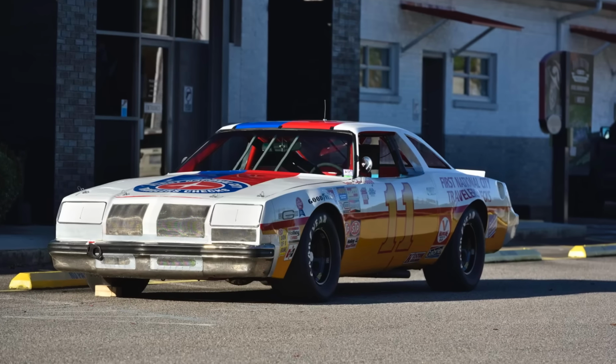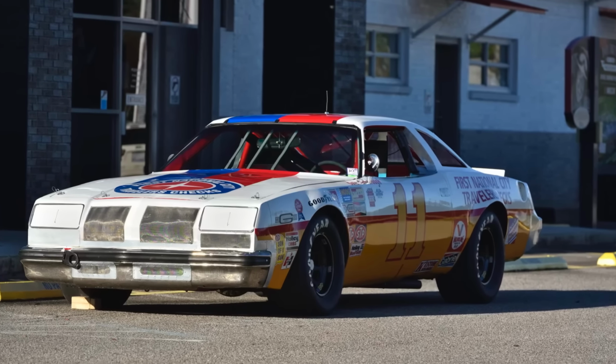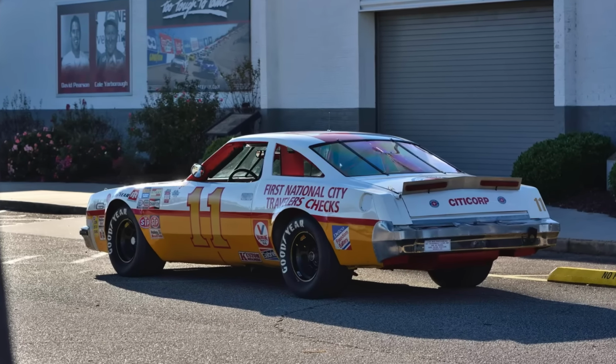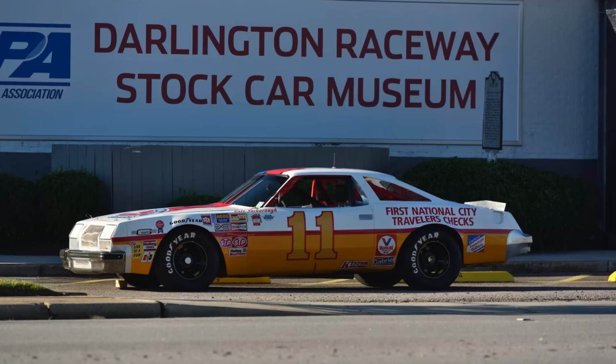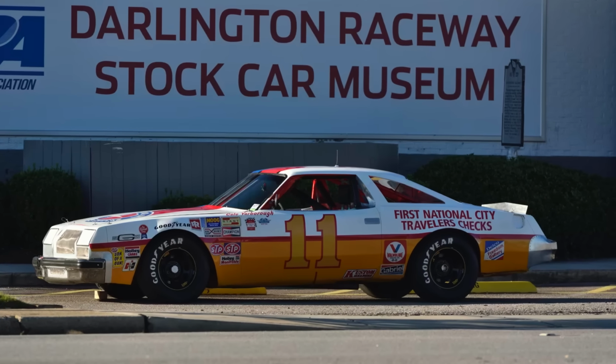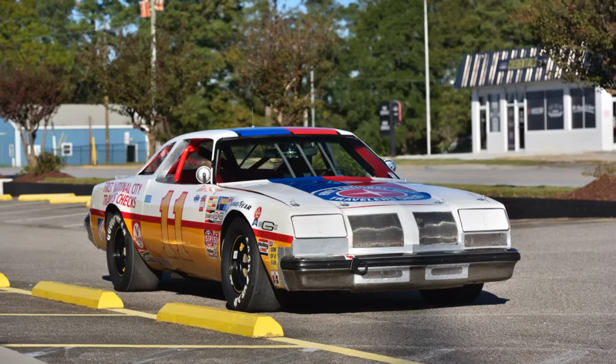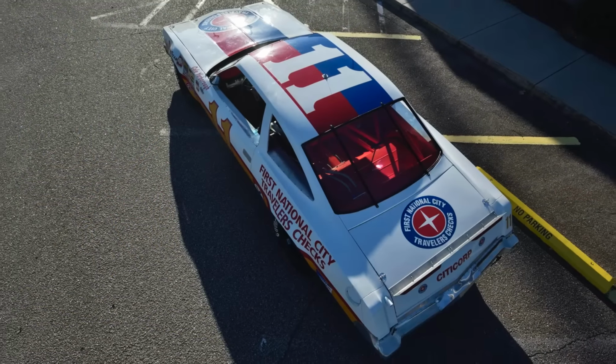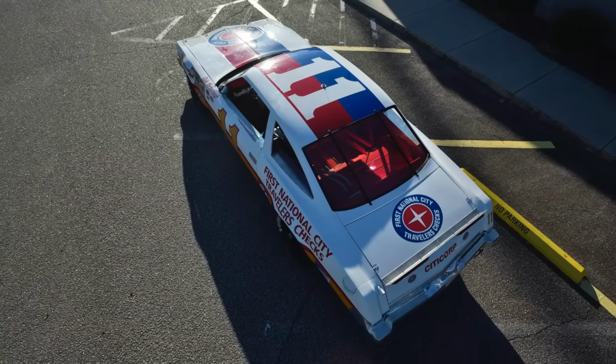Now I really love this era of NASCAR racing. So this is the late 70s. This particular car is a 77 Oldsmobile Cutlass, and you can see there are some aerodynamic tricks. There's a lot of stuff that's been done to this car that you wouldn't see on a regular production car, but these things still looked like the street cars of the day.